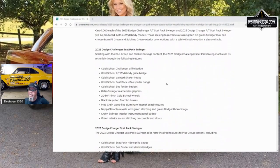Oh, here we go, right here. Let's look at the really cool updated features for this vehicle. I'm sorry if I'm pissed off, but dude, this is getting so old. Gold school. That's a play on words, right? Got that? Gold school Challenger grill badge, gold school R/T wide body grill badge, gold school painted shaker intake, gold school Scat Pack plus B spoiler badge, gold school B fender badges. Dude, how many badges are we going to have on this thing? Retro rear fender graphics, 20 by 11 gold school wheels, black 6-piston Brembo brakes.